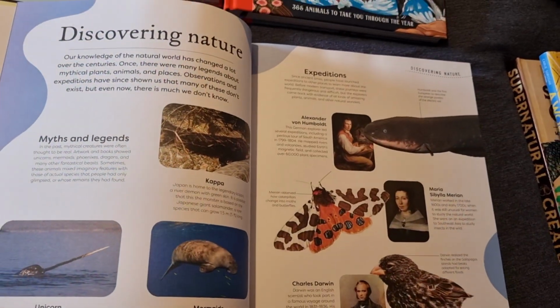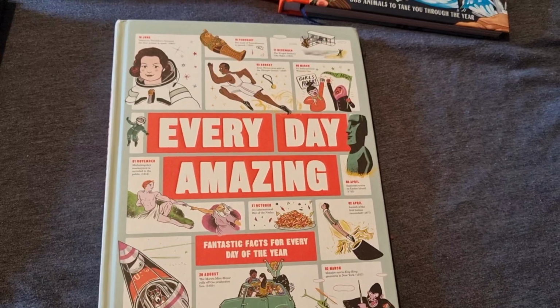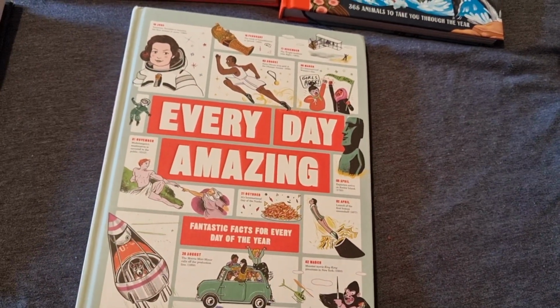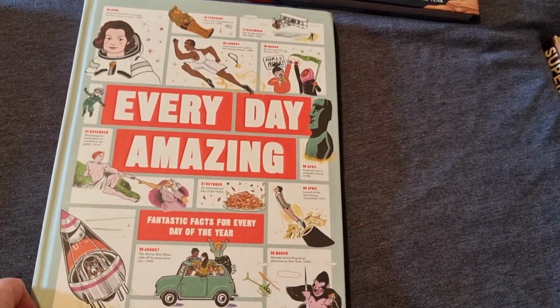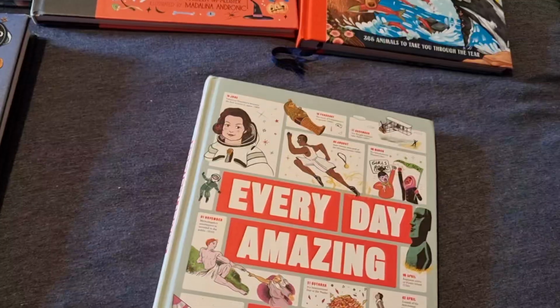And this was another one that we definitely recommend. So we've had a number of these different types of themed books where you read some facts about people every day, and we've really enjoyed this one. So this is from, is it National Geographic? No, I think that's the other one.